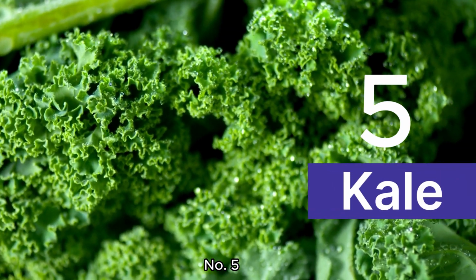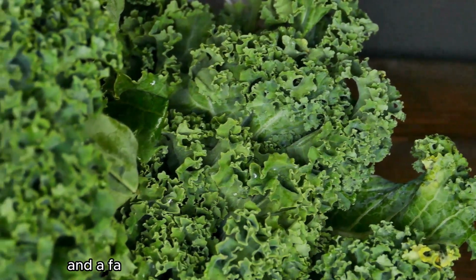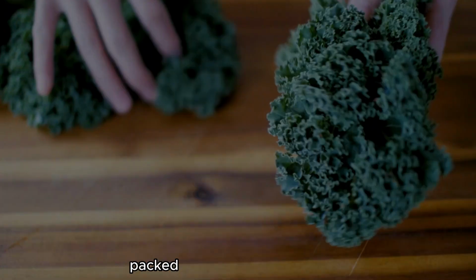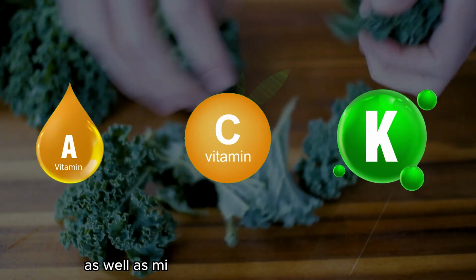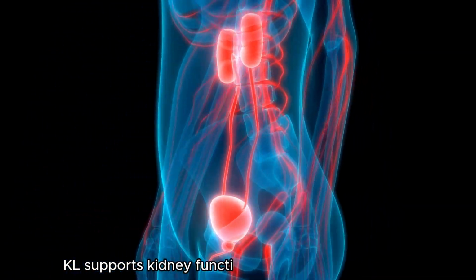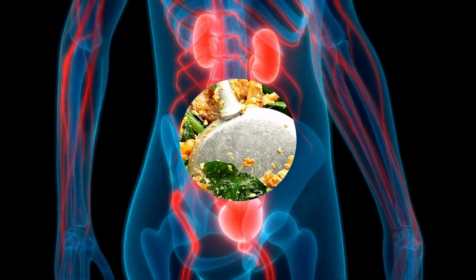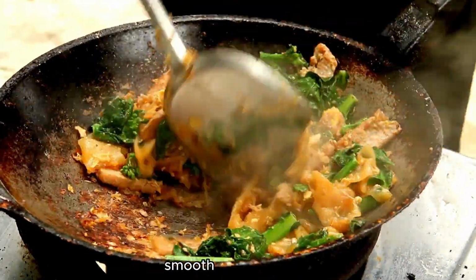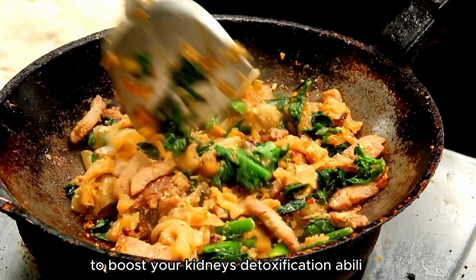Number 5. Kale. Kale is a nutritional powerhouse and a fantastic addition to your kidney-friendly diet. Packed with vitamins A, C, and K, as well as minerals like potassium and calcium, kale supports kidney function by promoting hydration and providing essential nutrients. Incorporate kale into your meals through salads, smoothies, or sautés to boost your kidney's detoxification abilities.